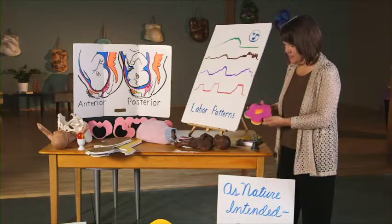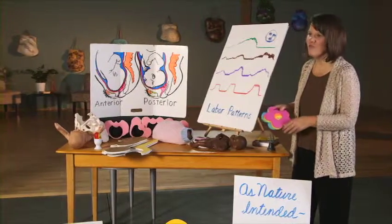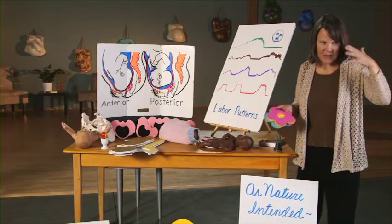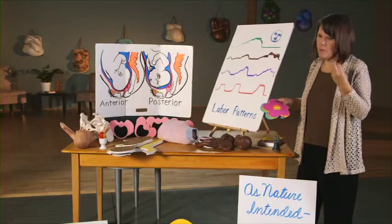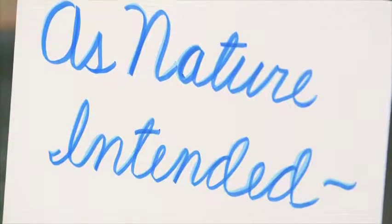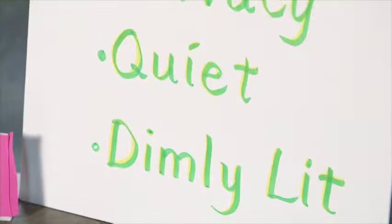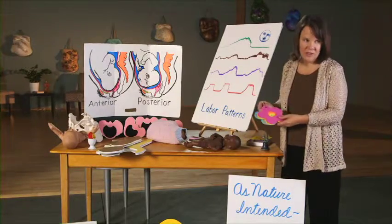At 5 centimeters, she often feels that this was more than she bargained for. If she's been in her frontal lobe, in her logical mind, she has to give that up now because she needs to get into the deeper instinctual part of her brain that knows how to labor. That's why we want to support her privacy, quiet, keep the lights dim. We don't want to ask questions. We don't want to give direction.